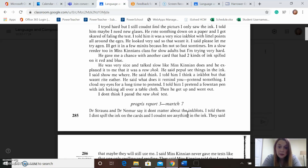He said, "What does it remind you? Pretend something." I closed my eyes for a long time to pretend. I told him I pretend the fountain pen with ink leaking all over the tablecloth. Then he got up and went out. I don't think I passed the Rorschach test.